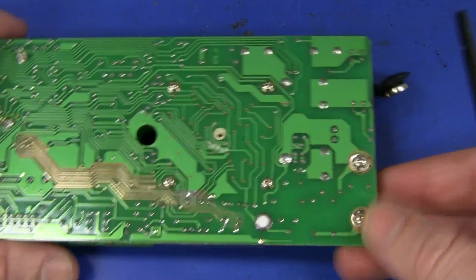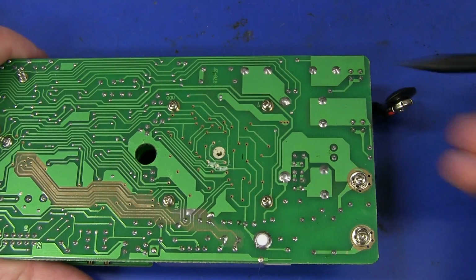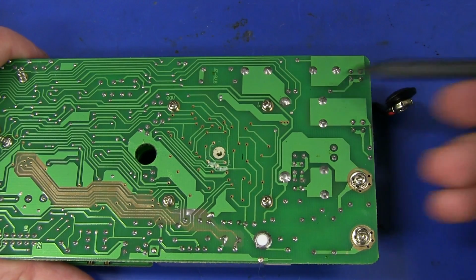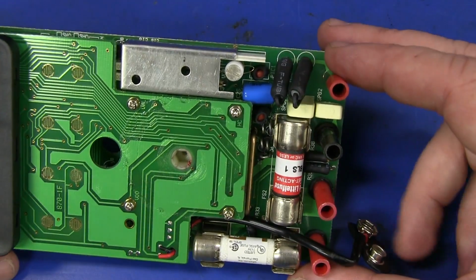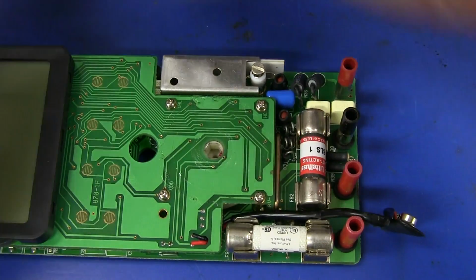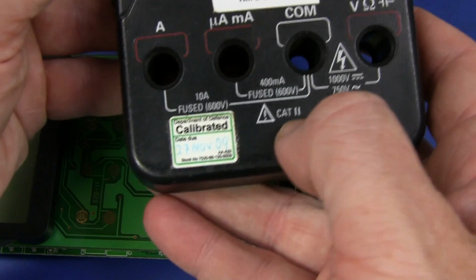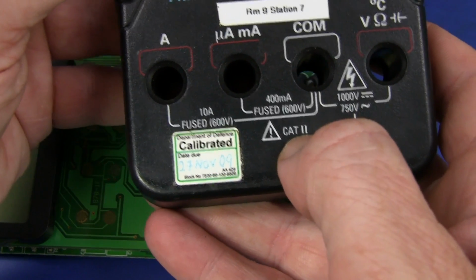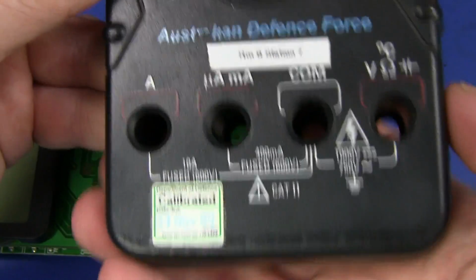By the way, the input jacks, these ones are held down by screws, and these are soldered in. They're obviously sense input jacks, and there's a reasonable amount of protection in there, but not a huge amount. What's the CAT rating? Yeah, CAT II, there you go. I thought it looked a little bit on the wimpy side. It's still okay, but it's not a CAT III or a CAT IV rated meter.